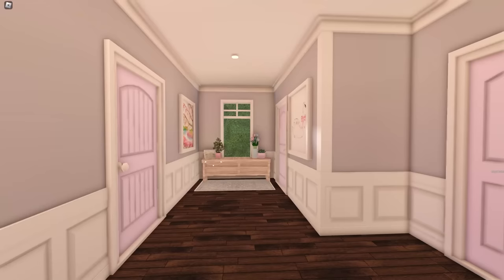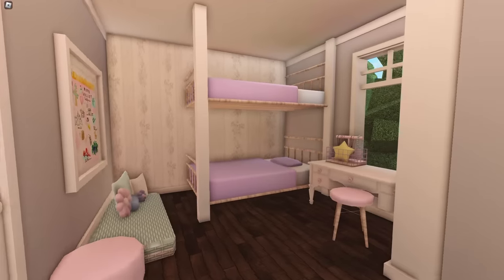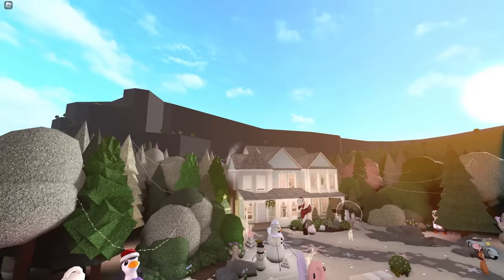We'd love to see it, girl. I love this color scheme. Now I want to use purple in my builds. Do not be afraid to use color. Twyla, this build has my heart.